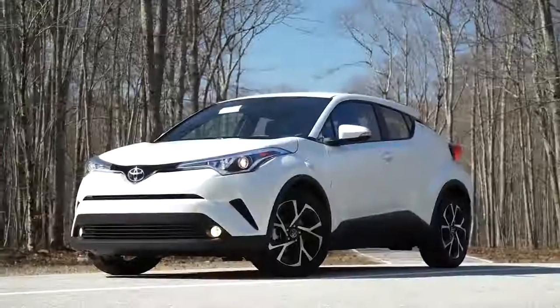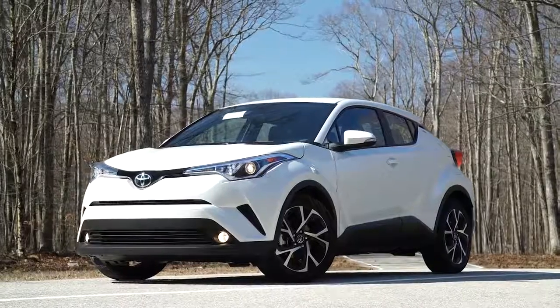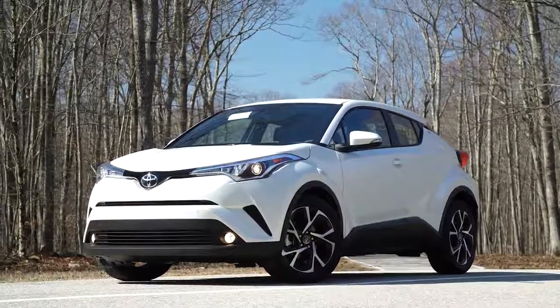Well, that kind of rolls into what we're testing, because we have a CHR in test. Just finished testing it. It's front-wheel drive only in the United States, whereas overseas, you can get it all-wheel drive and hybrid. It just seems like a fashion statement. You see it parked outside every hip restaurant and bar, and it's like a young, hip kind of car. It's definitely polarizing.